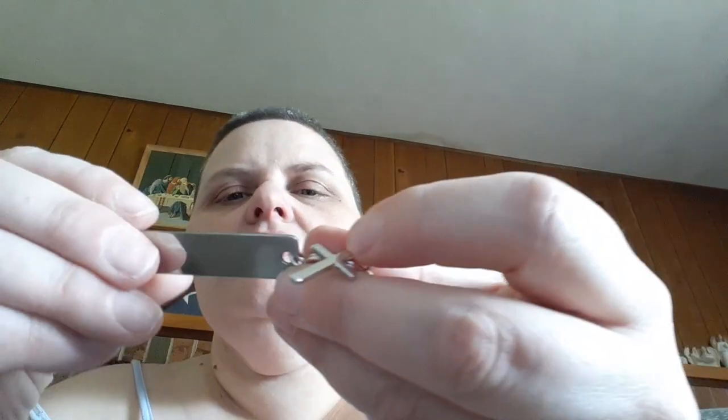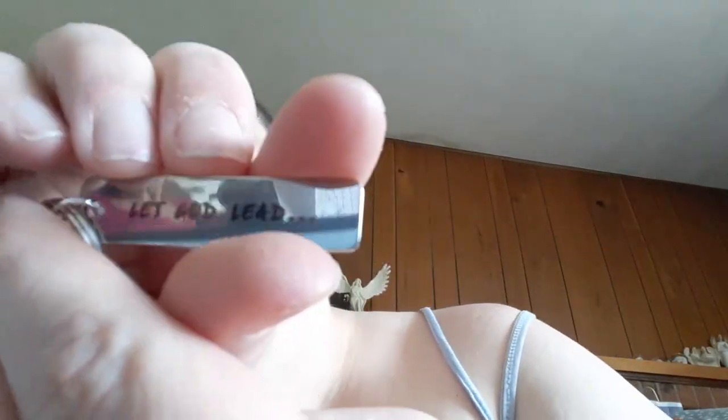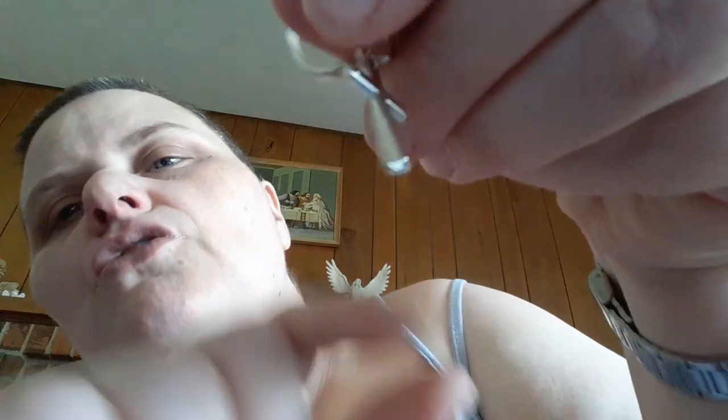Okay, then we have this bracelet. Wait a minute, no. Keychain. Where'd the keychain go? Okay, now we have the keychain, which was 87 cents. And it says "Let God lead" on it, and it's a little cross. So, 87 cents.